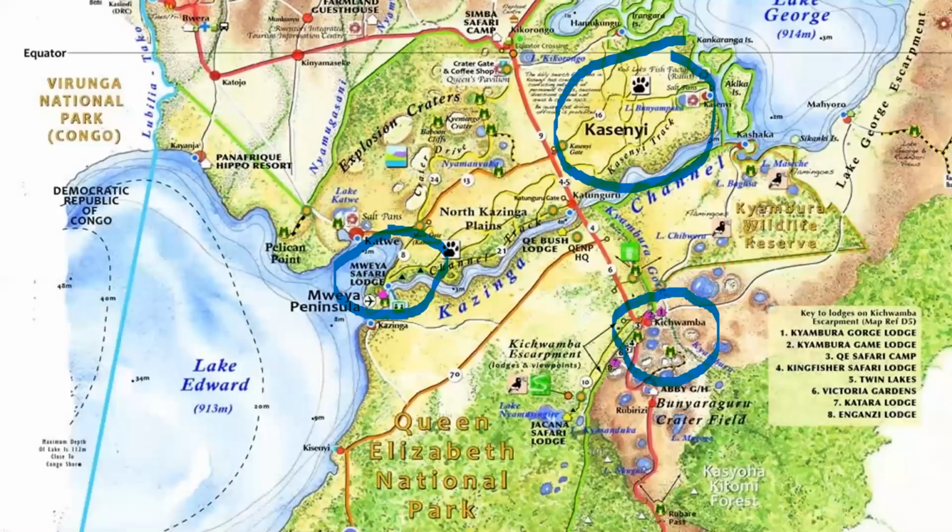So back to the map, we're now going to go into the properties and then speak a little bit about some of those activities that are included at Volcanoes Chambora Gorge Lodge, which are really interesting and also very community oriented.